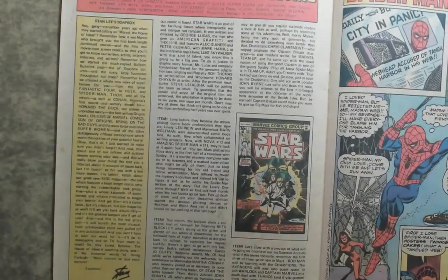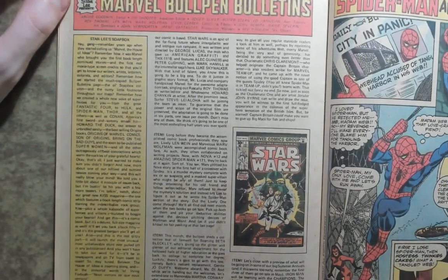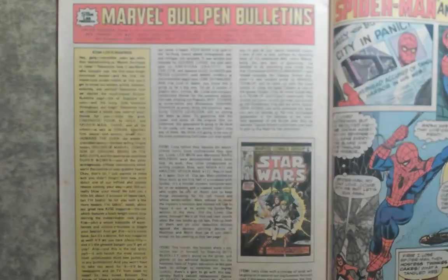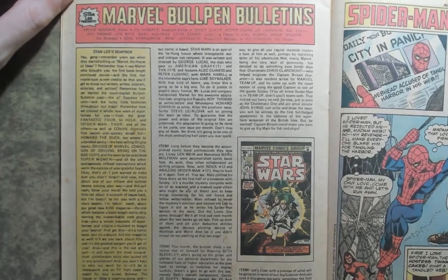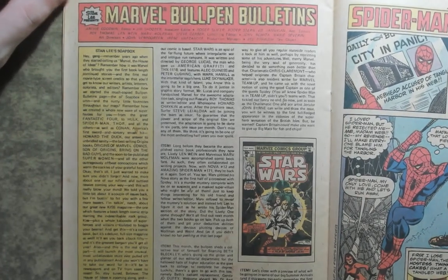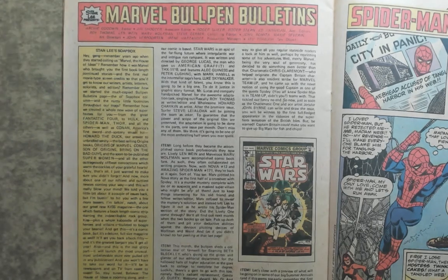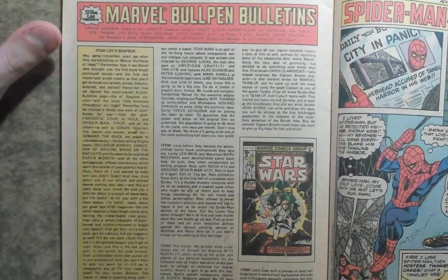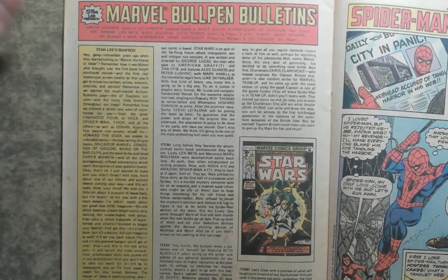Here's the Marvel Bullpen Bulletins. Let me take a little drink real quick. Archie Goodwin, editor. Jim Shooter, associate editor. Roger Slifer, Roger Stern, Ed Hannigan, assistant editors. Roy Thomas, Len Wein, Marv Wolfman, Steve Gerber, consulting editors. John Romita, Maurice Severin, art directors. John Verpoorten, Irene Vartanoff, production managers. Irv Forbush.